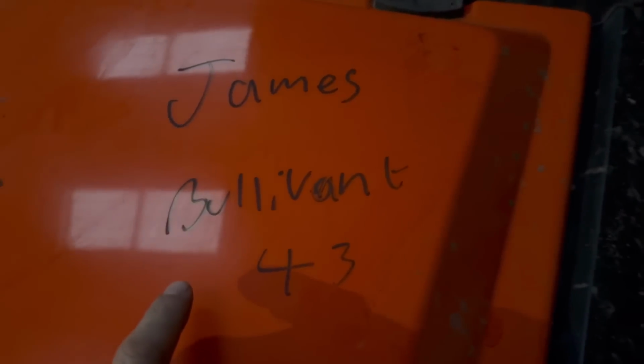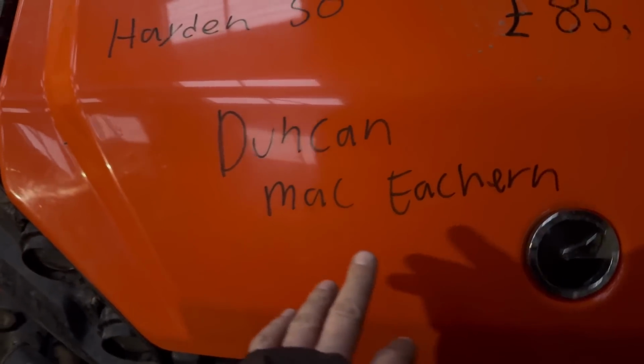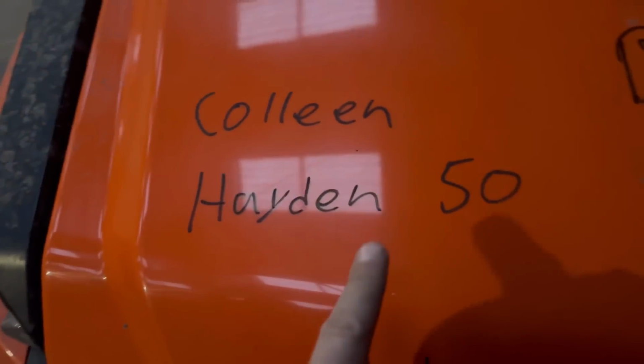Quickly do today's birthday bumper. James Bullivant is 43. Duncan Aaron, I'm not sure how you pronounce it to be honest. McKern, is it? He's on there. Colleen Hayden is 50 and Jackson Nicholas from New Zealand is 22 and we're now at 85,663.